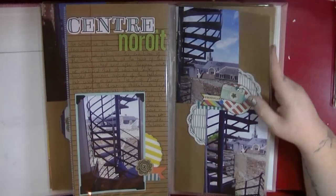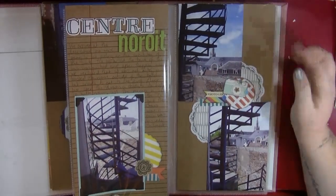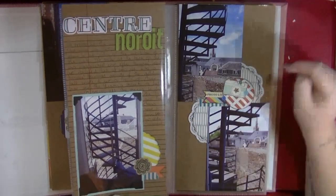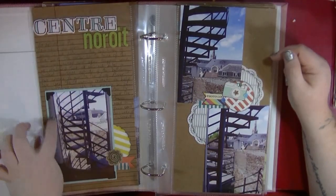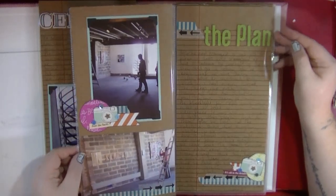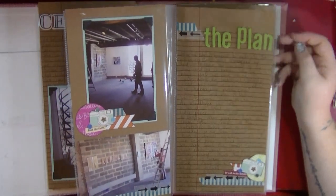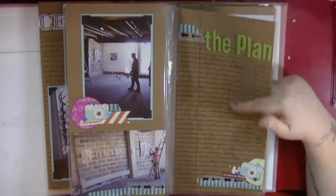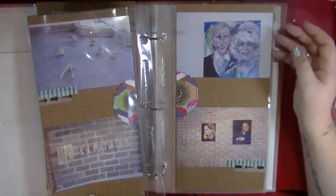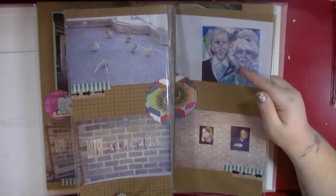Again, Centre Norit, which is the Centre of Culture for Arras, is where we put on our exhibition. So again, just using these little circle embellishments I made, and then using some little bits of washi tape. And I did mount some of these photos and use photo corners. I went with two other people, and this is us planning the space and the exhibition. And it's just my writing about that and some of the troubles we had. Then these are different pictures that we put on.